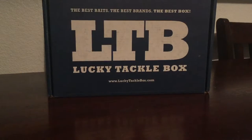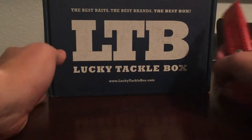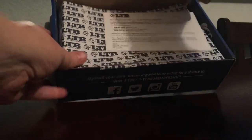All right guys, like I said, I'm doing this all on an iPhone, not spending a whole bunch of money here. So here we go. Let me see if I can keep it all in frame. Oh, pop that tape. All right. Let's see what's in here.